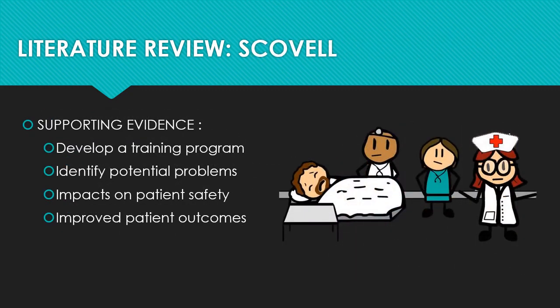Celeste Scovell's study about bedside shift report discussed the importance of developing a process to teach bedside report. Bedside report is not something that nurses learn in schools, so it is important that leadership develop a training program for the staff. The article focused on the structure of bedside report and outlined what should be included in the process, as well as problems that could present during handoff.